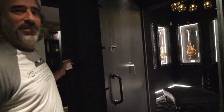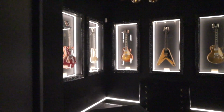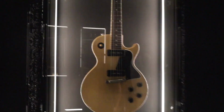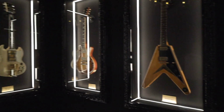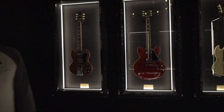Whoa. Gibson Vault. These are all of our guitar storied history icons, like the '59 Burst. You also get the '58 Korina Flying V, the '57 Gold Top, and these are real, these are ours. These are all playable. Wow. Dude. There you have it, the Artist Cave.